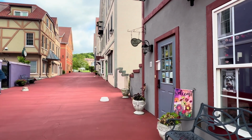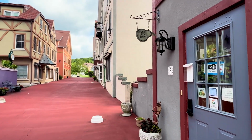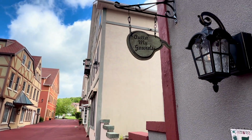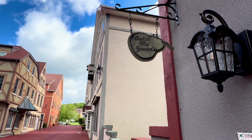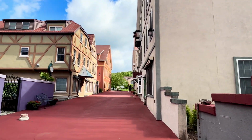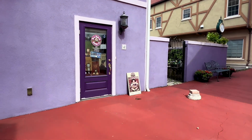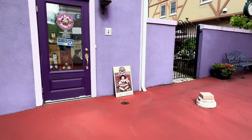And this shop here is called Out of My Gourds, and we visited here last time. She has really neat things. She has the birdhouse gourds, and then she draws and wood burns beautiful things onto the gourds themselves. So that's a really pretty place to stop in.